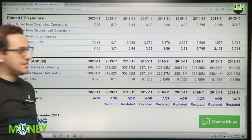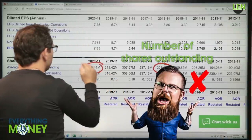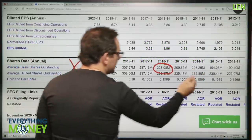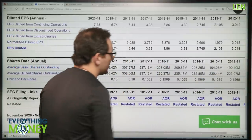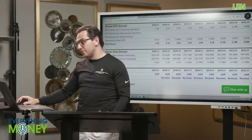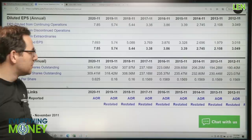How about number of shares outstanding? We want this number going down. Pillar number five, baby. Number of shares outstanding. Uh-oh. 223 all the way to 309. Uh-oh. I don't like that. And guess what? Look at the last decade. Last decade has been a lot of shares issued. You want to figure out why that is, guys. What are they doing to issue those shares? Are they issuing shares to acquire things? I don't know. Now, the good news is, in the last year, it did go down.